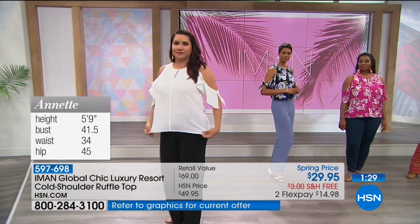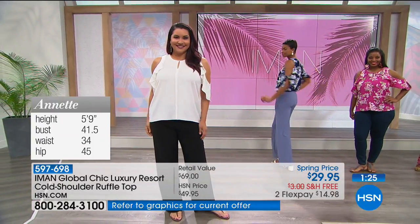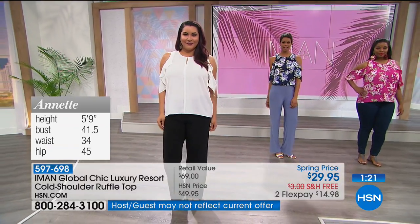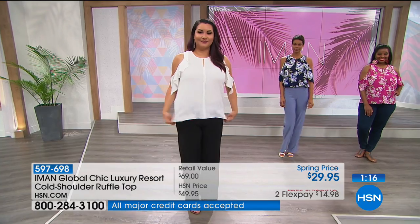And Annette, what size are you wearing, hon? Large. Okay, Annette's got the large on. To help you out with the sizing, you can see there's the height, the butt, the waist, and the hip. She is wearing the large. It's roomy, too. You don't have to worry too much about that.